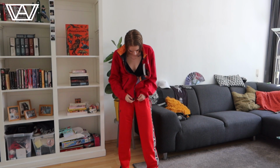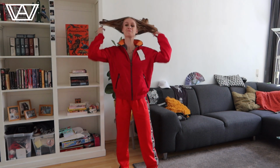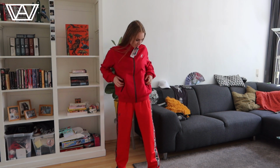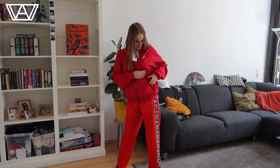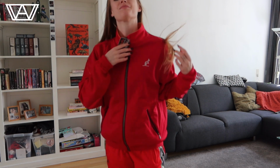Honestly, red is not fully my color. It kinda looks bad with my hair, but I love this so much. It's a whole ass look. The details are really cool as usual too. Both sides of the jacket have pockets, so that's really nice as well.